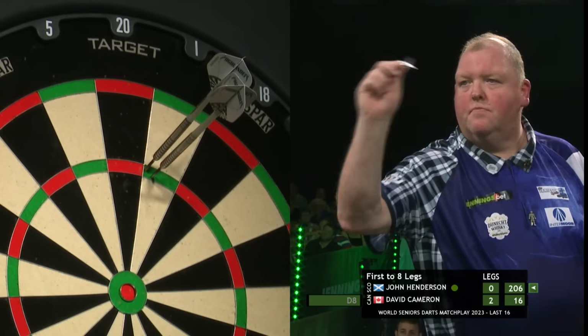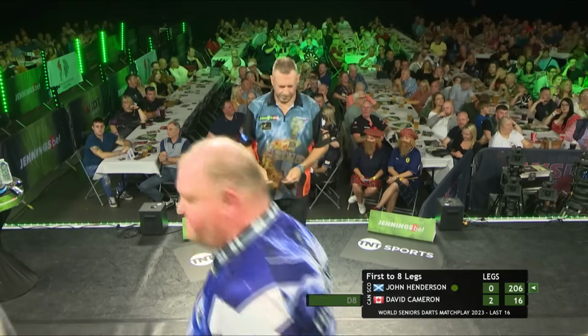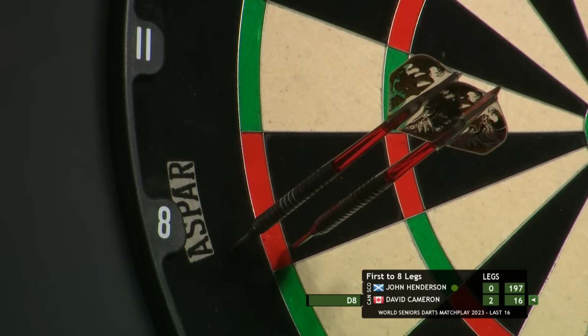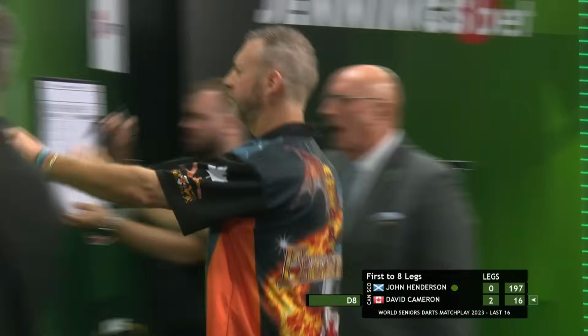Well, you can see the frustration as John Henderson asks Paul Hicks, is that 6? And in the end, he gets 9. And this is turning into a nightmare for John Henderson. And even if Cameron misses, Game shot, the third leg. It's David Cameron.